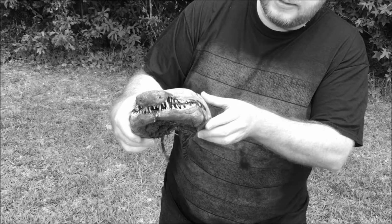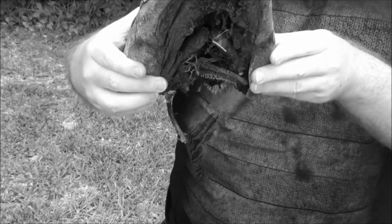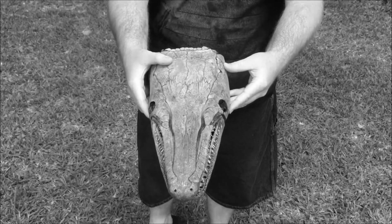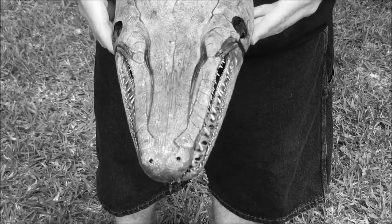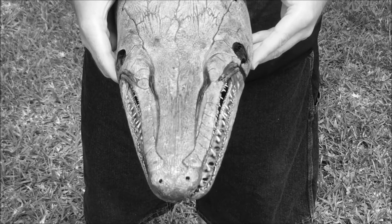Now, if you look at this gar skull, there's some cool things about it. If you look at the teeth, the bottom row of teeth are down and they're single. On the top row, there's a double row of teeth. That's unique to the alligator gar. Also, if you look on the tip of the snout, you'll see 2 nose holes. This is 100% a fish, yet it can breathe air through its nose just like a mammal can.